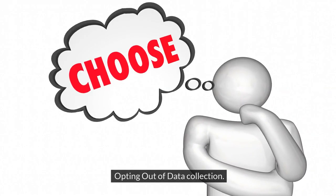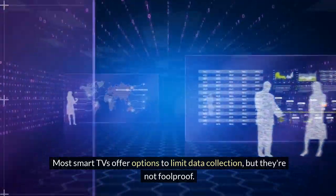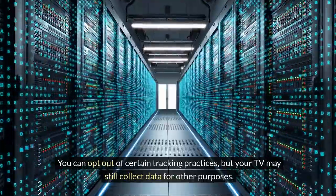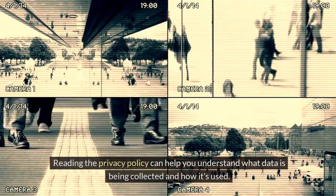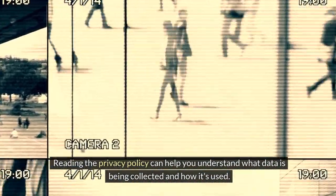Opting out of data collection. Most smart TVs offer options to limit data collection, but they're not foolproof. You can opt out of certain tracking practices, but your TV may still collect data for other purposes. Reading the privacy policy can help you understand what data is being collected and how it's used.